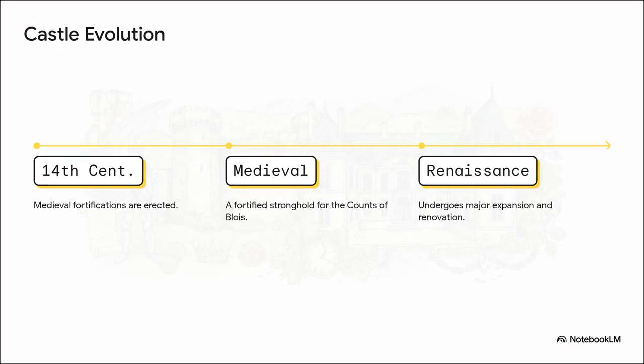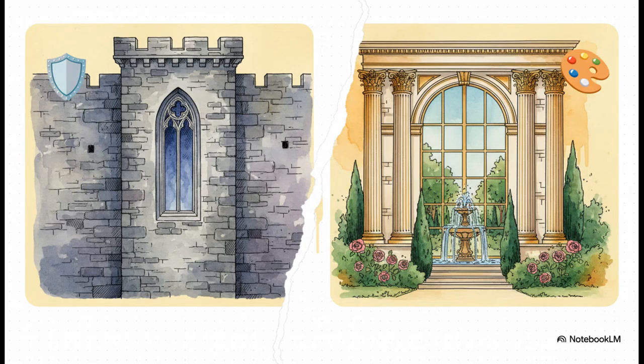Okay, so this timeline really lays it all out for us. Our story kicks off in the 14th century. The chateau is built as a serious medieval stronghold for the super powerful Counts of Blois. But then, as we roll into the Renaissance, the whole place gets a complete reinvention. We're talking massive expansions and renovations that change its entire identity. And wow, this slide just perfectly shows you that shift.